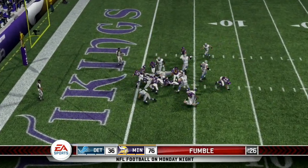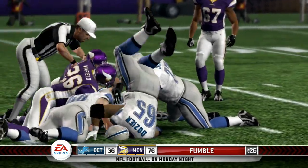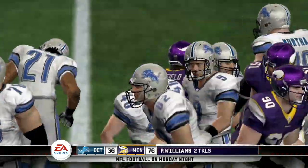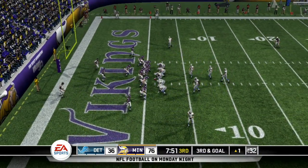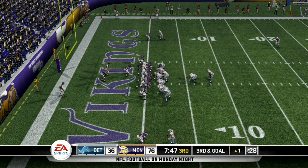Cox gets it on the inside. Cox loses the ball. Fight for the loose ball. Who's got it? He picks it up. The Lions are able to win the football. They keep possession. I'm not really sure who got to that ball first. I think it changed possessions a few times at the bottom of that pile. But the offense came away with it, and they earned it.